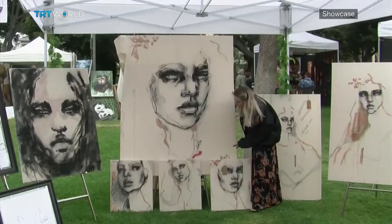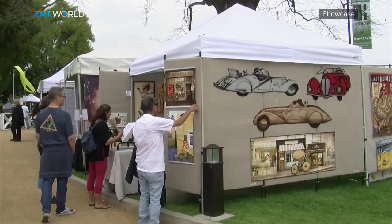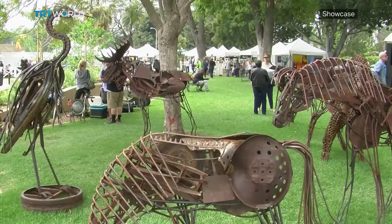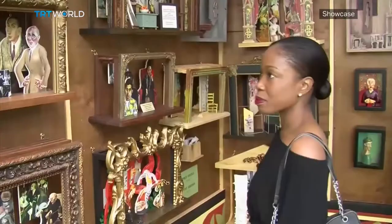The twice-yearly event brings together up to 250 artists from across the U.S. Beverly Hills is very committed to public art. It's committed to art and culture in all of its forms. But this is an opportunity for us to showcase new artists and different emerging kinds of art. Paintings, ceramics, and sculptures are only some of the kinds of artwork on display. Works by mixed media artists also reflect creativity through the simplest objects.